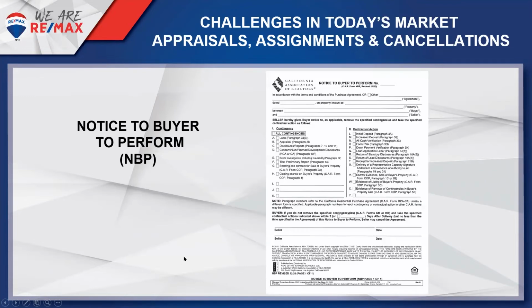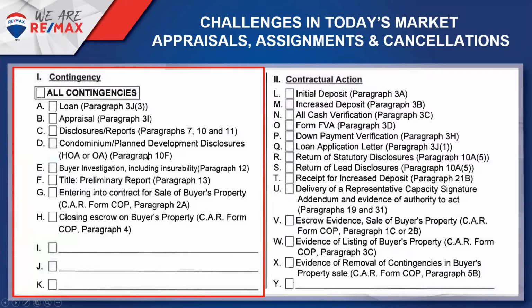All right. So the notice of seller to perform, the buyer to perform. I'm not going to spend a lot of time on it. Everybody's fairly familiar with it. There are two sections to the form. One is section 1, which are all the contingencies listed, and there's quite a few, and there's some blanks for extra ones. A mistake that agents make is they check box I and they write a contingency here that doesn't exist. And so you're making a mistake because you've removed all your contingencies. I'm sorry, I'm ahead of myself. That's on the contingency removal. So negate that.